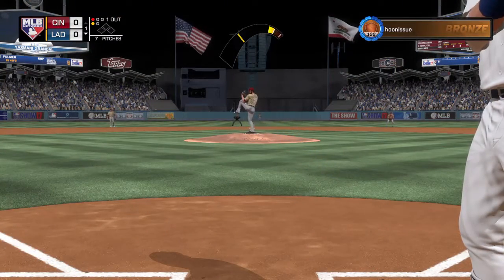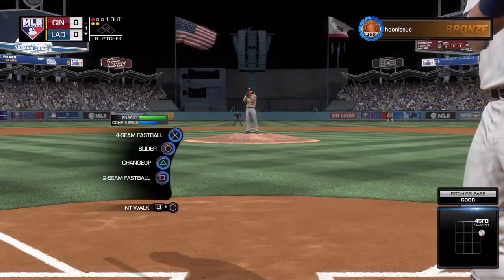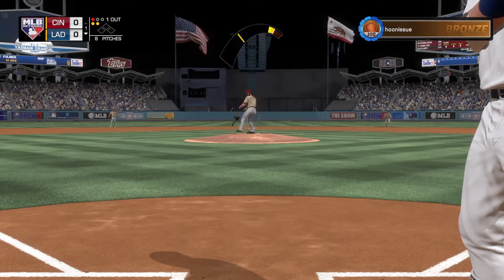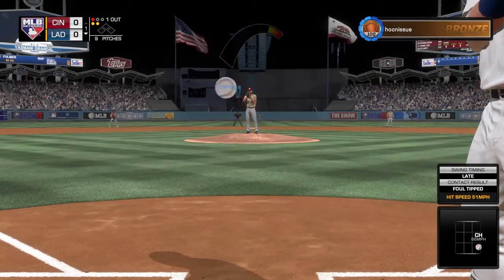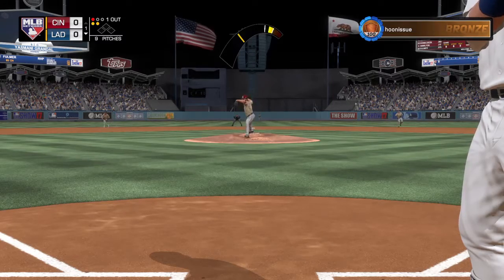Here's the 1-1 pitch. Favorable call in there for a strike. 1 out, nobody on. And that's swung on and fouled straight back. That's a pretty good pitch right there. 2-strike changeup. I like the thought process, and he got it on the corner.